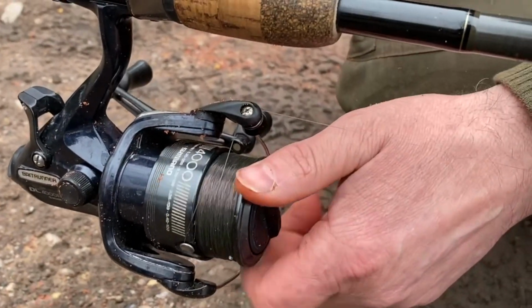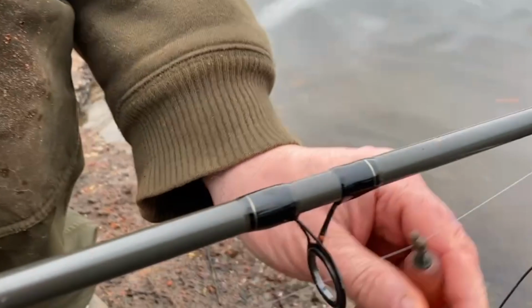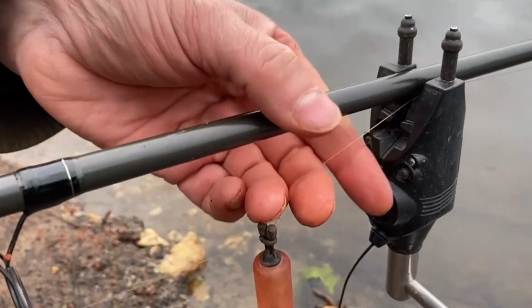You can actually use your hand, you can feel that line just tighten to the feeder, move your spool, tighten the line, bobbing on. Or if you're using a quiver tip, you can just cast out, hit the clip, almost just lower the rod down onto the rod rest, get a nice little bend in that tip, and that will sink your line and you're good to go. So get in the habit of using a line clip.